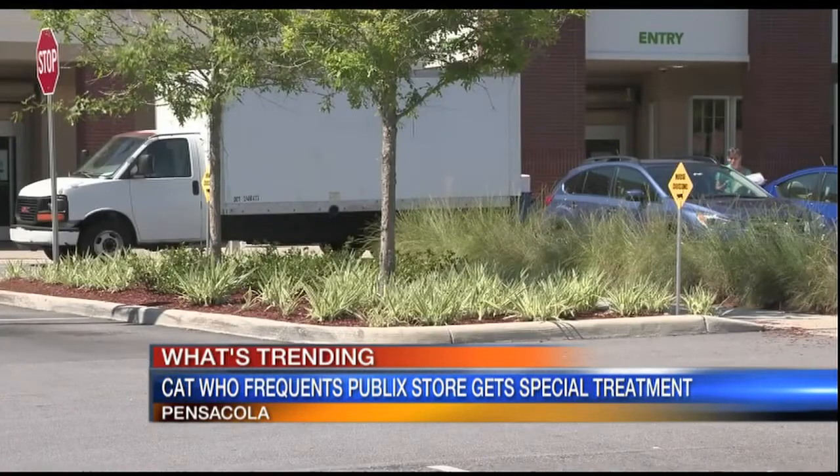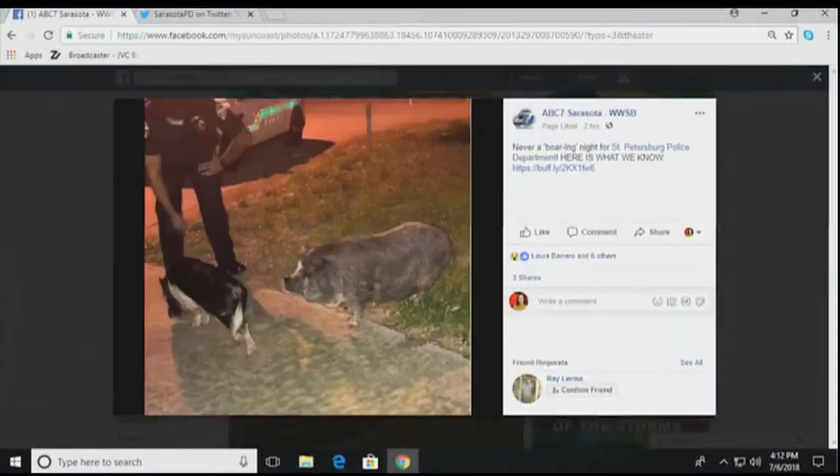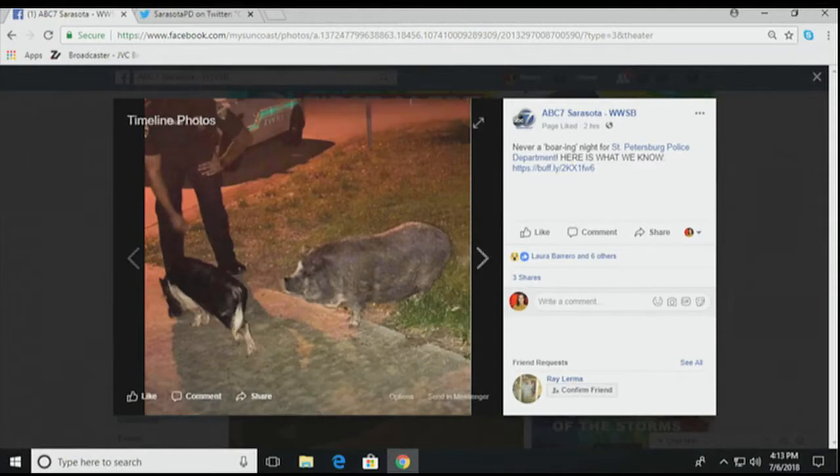Well, alligators are a pretty common sight here in Florida, but you don't always run into pigs roaming around. We shared this picture on our Facebook page of a St. Petersburg police officer who found two pigs wandering outside of someone's house. Officers rounded them up into a patrol car for a ride to the animal shelter. They still have not found out who the owners of those pigs are.